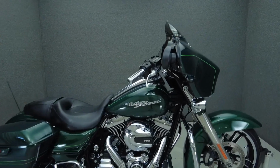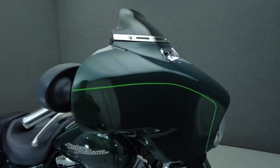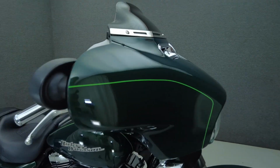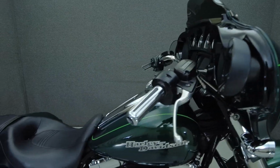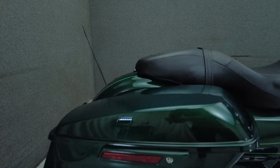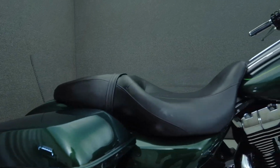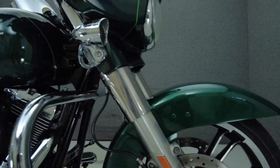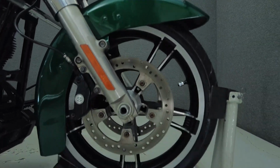This 2015 Harley Davidson Street Glide Special with 46,558 miles passes New Hampshire State Inspection and runs well. It comes equipped with ABS, cruise control, navigation, and a multifunction two-speaker audio system. It's been upgraded with super trap mufflers, a windshield, fairing vent trim, front and rear turn signals, grips, shifter pegs, rider and passenger floorboards, a brake pedal, and a fuel cap.